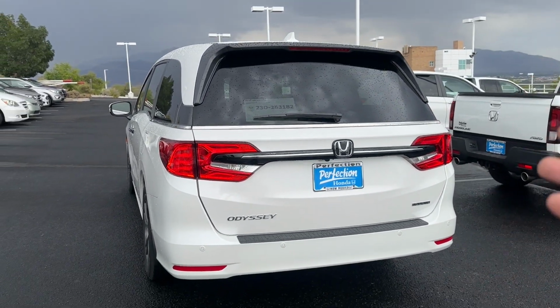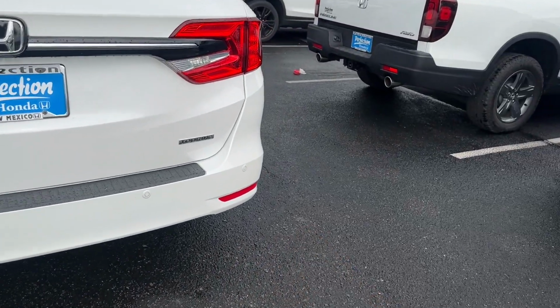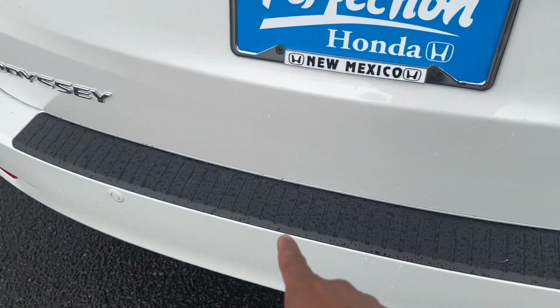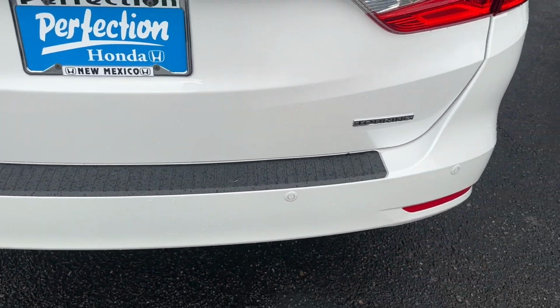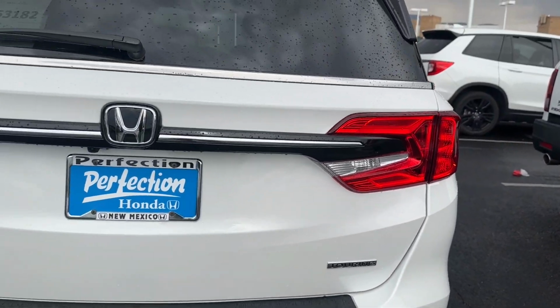Honda does this with most of their vehicles. Touring will give you parking sensors in the rear bumper, front and back, like I showed you earlier. You have this little flat black piece right here on top of the bumper, kind of help protect it a little bit. And you do have a Touring badge back here, let you know what model you have.